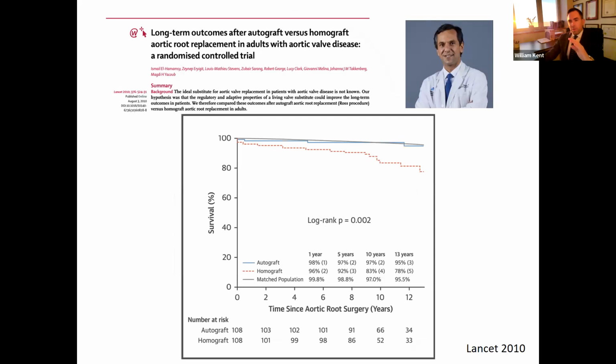If one paper would have turned the tide the most, it's this paper. This is the only randomized controlled trial looking at two options for aortic valve replacement. And this was done by Magdi Yacoub in the UK. It was done with a homograft versus the Ross procedure. At the time, it was believed the homograft might have good durability over the long run. As a result, we've seen that the homograft does not have the durability that we thought it had. But these patients were randomized to Ross procedure versus homograft.